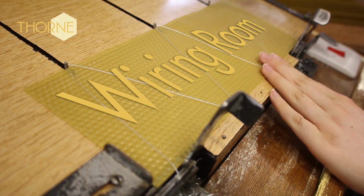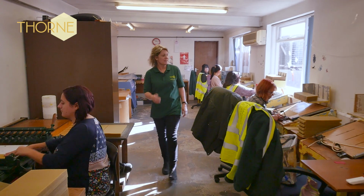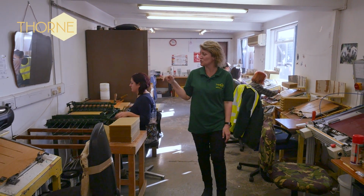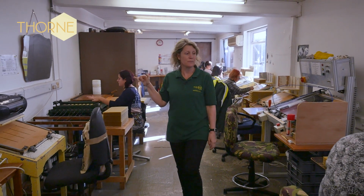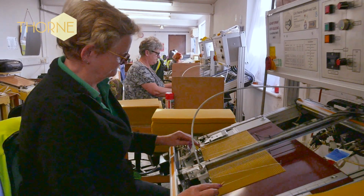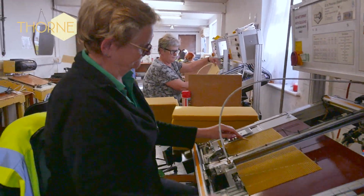Most beekeepers like to strengthen their wax with wire. Most of it is diagonally wired with these manual machines. We've also got a crimping machine which crimps the wire before embedding it. And 3 automatic machines. The wire is heated with this very, very small current which melts and embeds it into the wax.